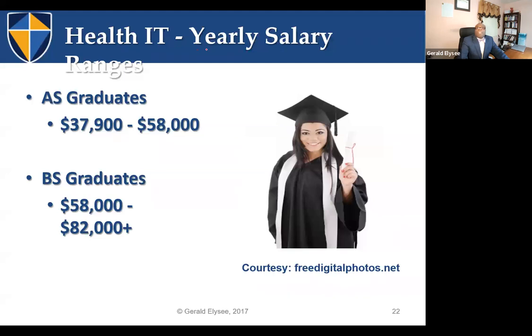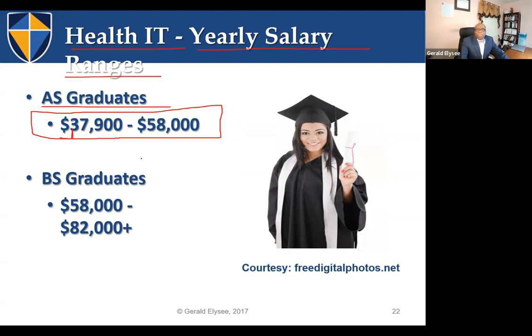So in terms of salary ranges for FIT graduates at the associate level, we expect that our students will be making $37,900 to $58,000. Even though a few students might be making more, this is the range. At the BS level, as you can see, it's a lot more money. It's between $58,000 and $82,000 plus. So this is really a pretty hot field to get into, and you can make very decent money as well.